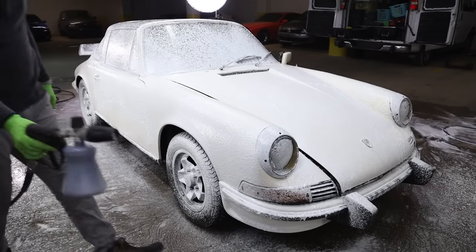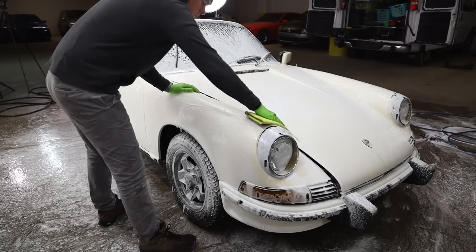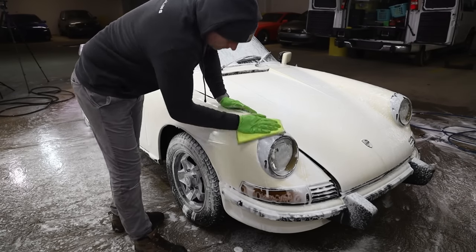And after washing the whole car, we went ahead and foamed it down one last time to act as a lubricant for the clay bars, and we went ahead and clayed the entire car to prep it for the polishing stage.